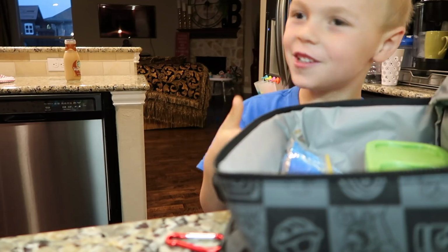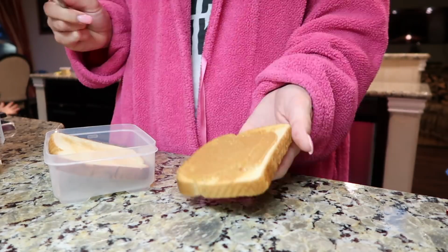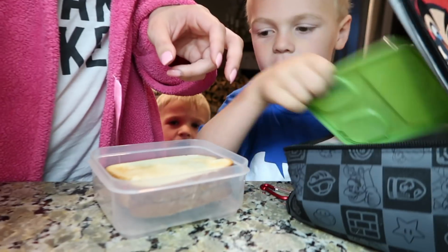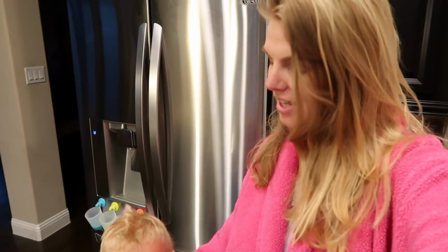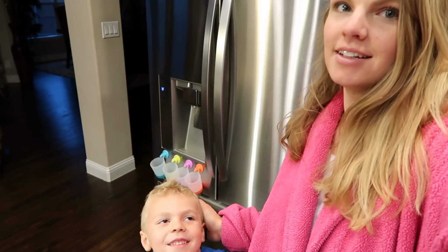Up, it's gonna be full. Alright, where's your lid? Where's your lid? Oh, there it goes. Tatum's lunch is made for the day. He's gonna have a yummy lunch. She made the food, I put it in my lunch. Yes, he's such a good helper.